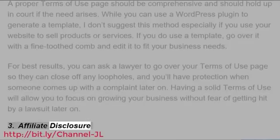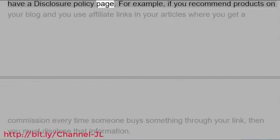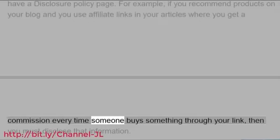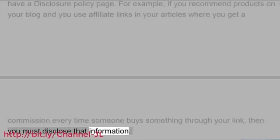3. Affiliate disclosure. If you receive any form of compensation on your website, then you need to have a disclosure policy page. For example, if you recommend products on your blog and you use affiliate links in your articles where you get a commission every time someone buys something through your link, then you must disclose that information.